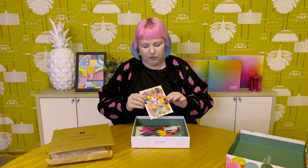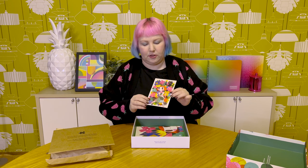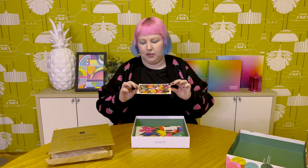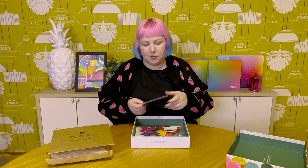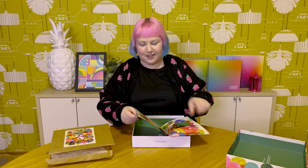And then there's still some more. We've got here a really nice little laminated-feeling postcard of the artwork, and it's actually really thick. So you could even pop this in a little frame or send it to someone, or whatever you like. That's really nice to include. And then it looks like we've got here a poster. Oh, the poster feels really nice too. I just like the feel of everything. It's very tactile and everything just feels really nice.